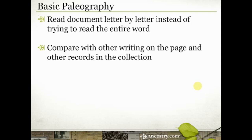But that also means you need to pay attention to who it was that was writing those documents. In a census, the pages before and after were usually written in the same handwriting by the same enumerator. But if you're looking at a set of death certificates, sometimes they've been reordered to be alphabetical or by county, instead of being chronological. And so you may be looking at a different writer. So always pay attention to who it is that wrote out that particular certificate.